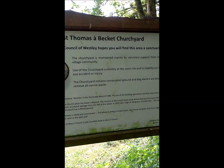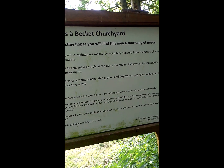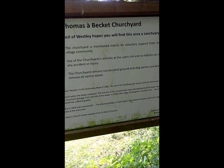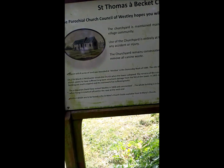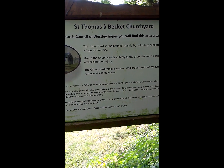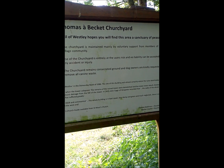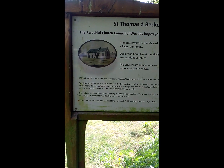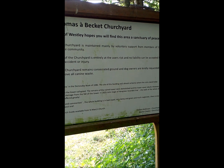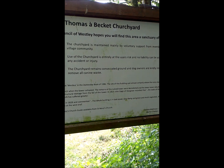The Parochial Church Council of Westley hopes you find this area a sanctuary of peace. The churchyard is maintained mainly by voluntary support of the village community. It remains consecrated ground and dog owners are kindly requested to remove all waste. A church with 8 acres of land was recorded at Westley in the Domesday Book in 1086. The site of this building was almost certainly where the ruins stand today. On the 27th of March 1744, disaster struck the church when the tower collapsed. The tower was demolished and never rebuilt. It seems to have suffered long-term damage after the fall of the tower.